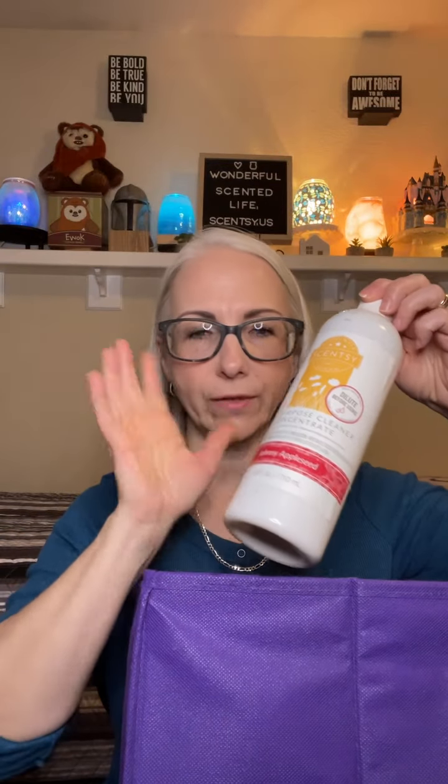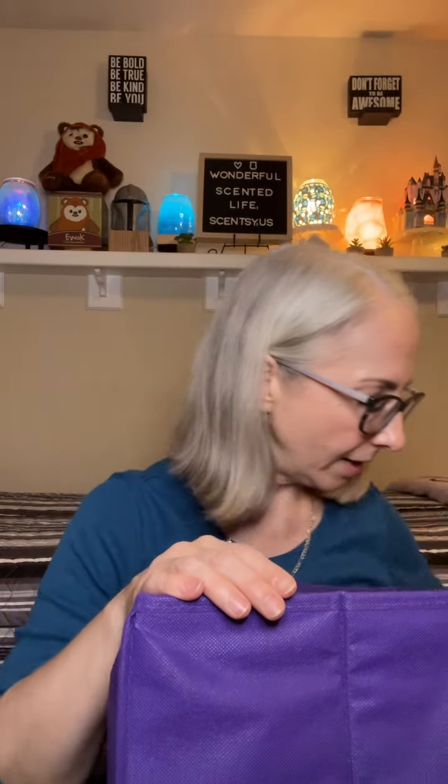You dilute three parts of this, three parts of water to one part of this. So this makes quite a lot. I think that they stopped making it in all-purpose cleaner, if I remember right. So I stocked up. I still have a couple left because my husband is a Johnny Appleseed fanatic. So if I'm going to have Scentsy cleaner, I need to try to have Johnny Appleseed.